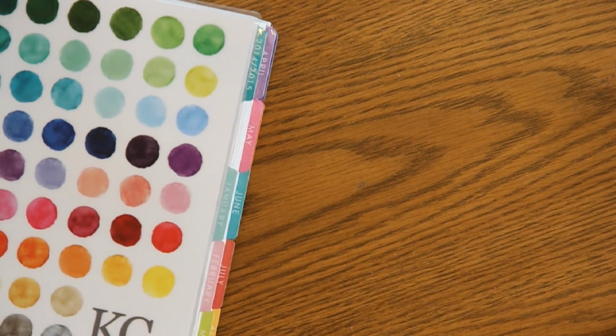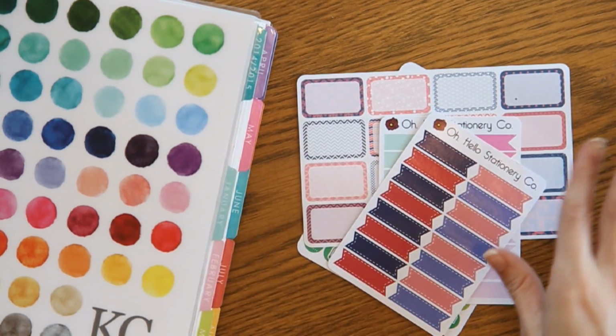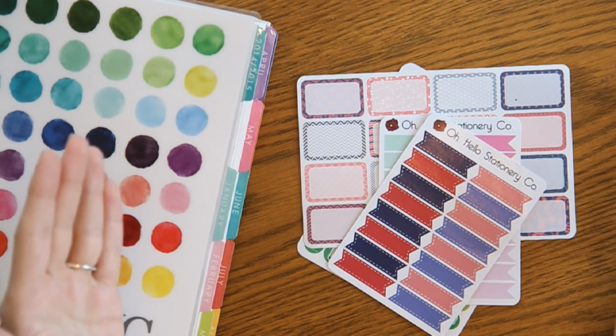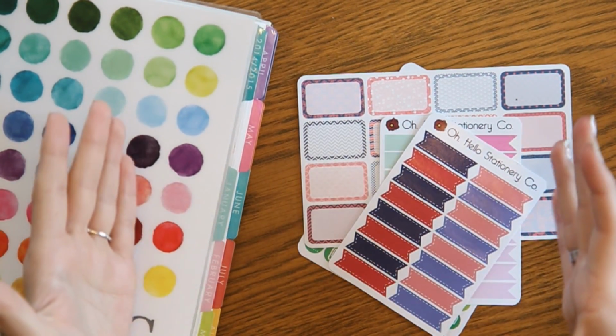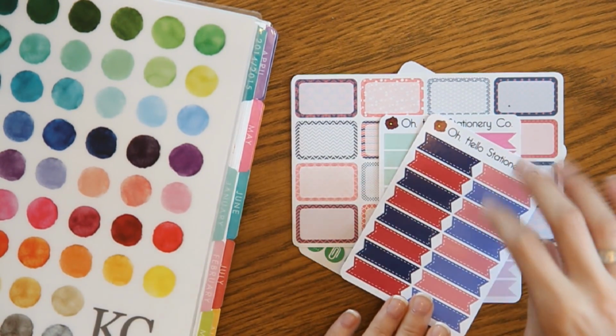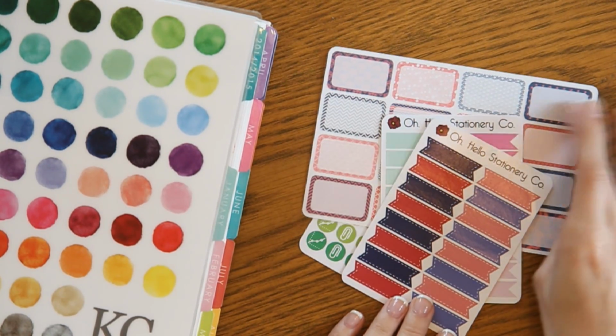All right, let's talk about stickers. So if you just got your Erin Condren and you're looking at Etsy and you're like, what do I need to get? I highly, highly recommend functional stickers. There's always time to get those really cute monthly sets or a crap ton of laptop stickers. There's always time for that, but I highly recommend going for ones that will help your layout, and then you can decorate later, like you can decorate after the fact.